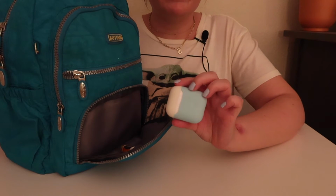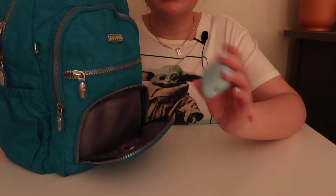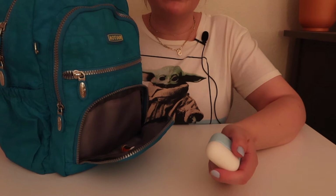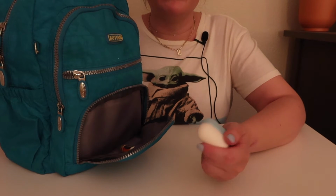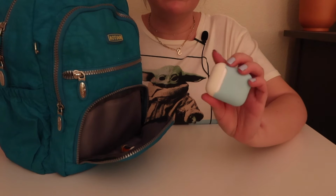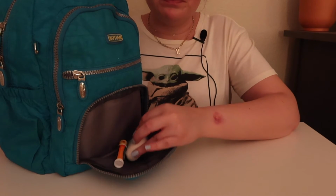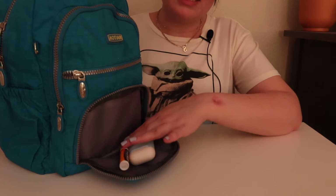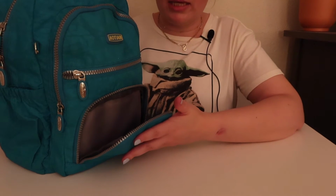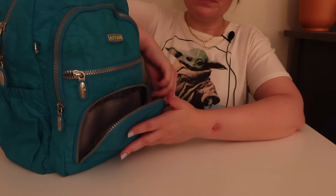So I still recommend bringing it, but maybe instead of wireless, you could do just some basic earbuds that have a wire, something you don't care too much about, because I know these can be a little pricey and not fun if you lose them. So that's in the first pocket. Obviously I really packed this thing, maybe a little too much, but that's the first pocket.